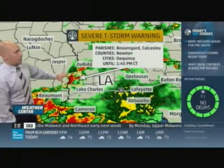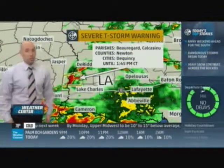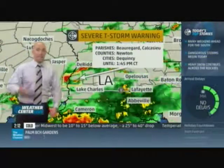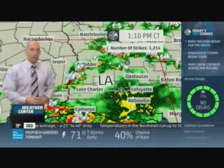Beauregard, Calcasieu, you've got a severe thunderstorm warning until 1:45. It's also Newton County in Texas over the border. This is right along the Texas-Louisiana border. This cell packing a punch, large hail, gusty winds, and a whole lot of lightning. Viv, over to you. All right, thanks, Mark.